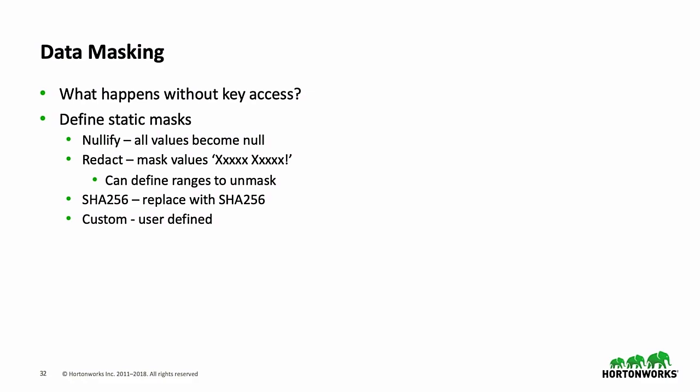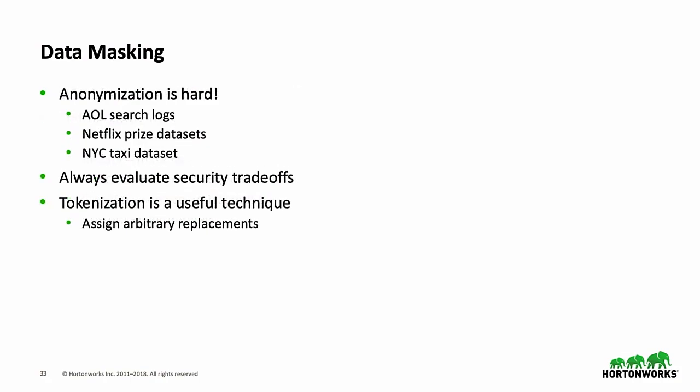Why you'd want to do SHA is if you wanted the users who don't have access to the key to be able to join the data across columns. So if you take someone's social security number and put it through SHA, then you can check to see if 2 people are using the same social security number, but not what exactly the social security number is. And finally, we allow a plugin so that you can define your own data masking.